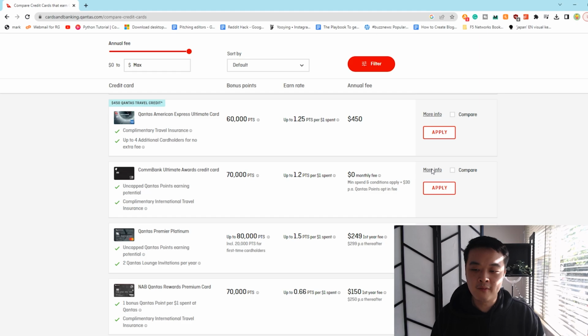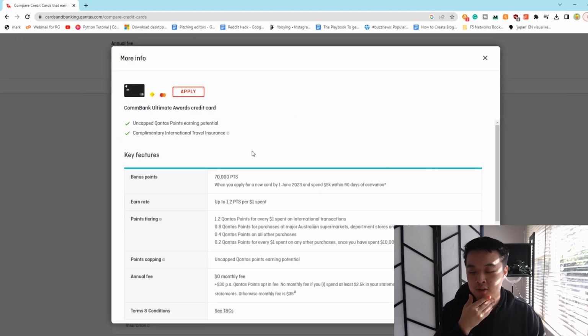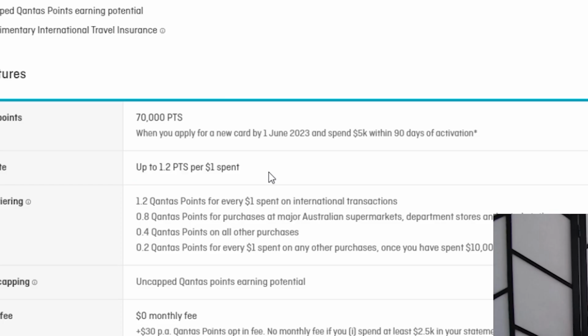Now the really good thing about this card is this is a really strong international card, not a domestic card. The reason why is because it says here 1.2 points per $1 spent, but reading the points tier, you get 1.2 for every $1 on international transactions, not domestic. So this card's really good internationally.